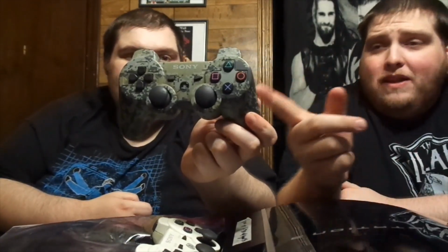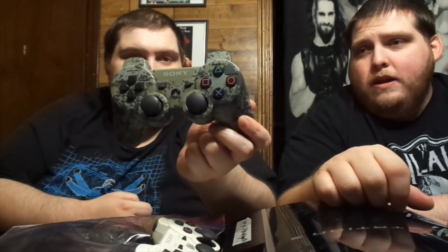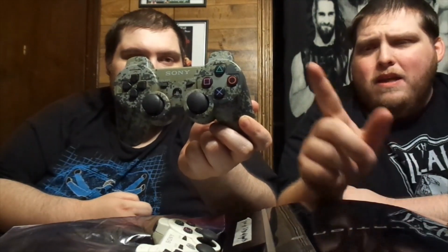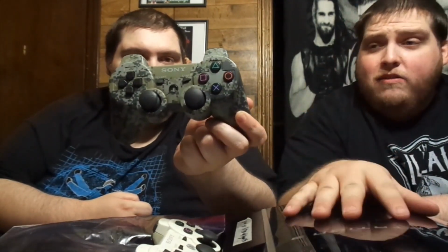Then we got that camo one right there. That's also dirty, as you can tell. See all that crud in there, like right there and stuff? I got to clean these controllers really good. But that's a $25 controller as well, and I got that in the bundle. That's a $25 controller. I'm going to keep that too. The buttons seem okay. We just got to clean them really good.